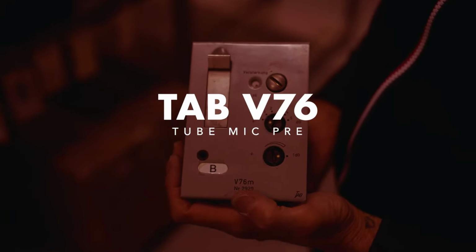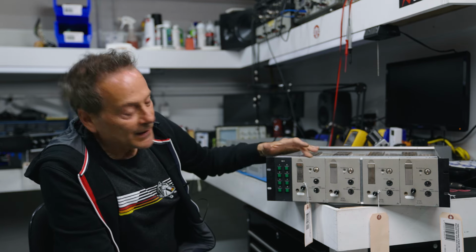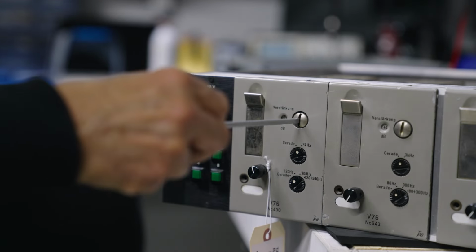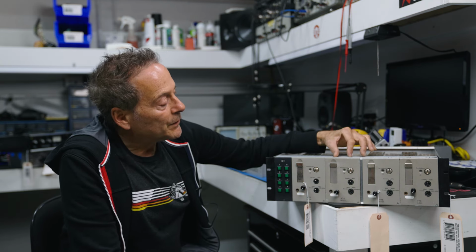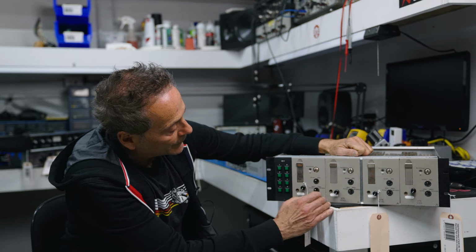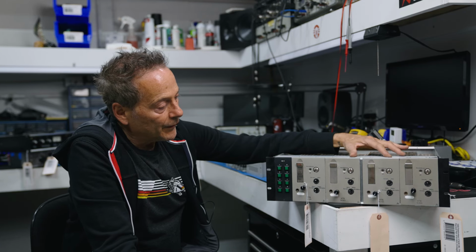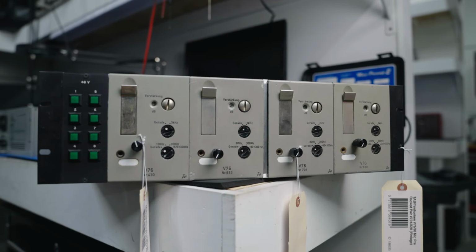Here we have a rack of 4 vintage TAB V76 mic pres. They have 76 dB gain, thus the name V76. They were designed in Germany and heavily used in broadcast, and I believe in music consoles as well. This particular pair looks like the previous owner had added output gain adjustment. I've personally had a lot of experience with these and other variants of the V76, like the S and the M, and they all sound very cool on certain things.